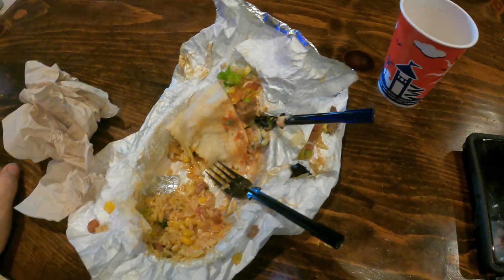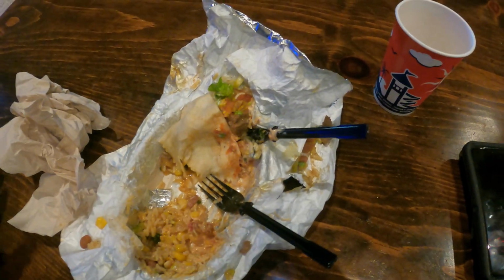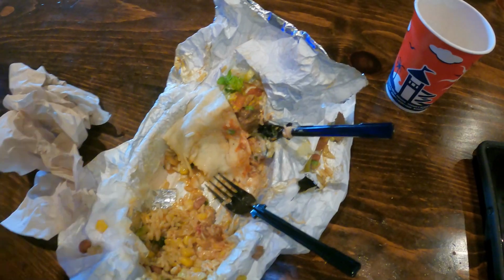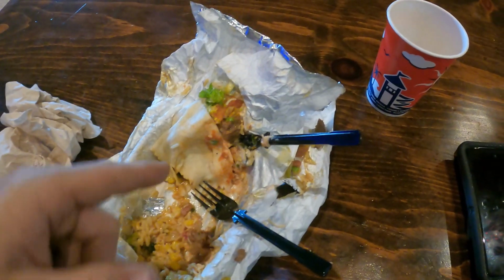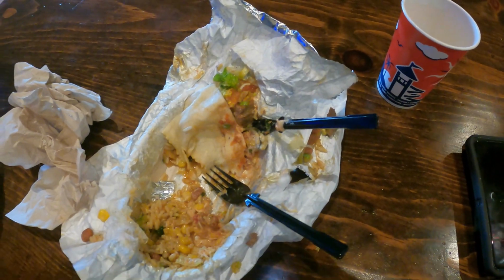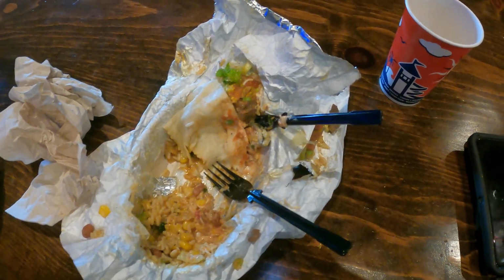I mean, this thing is huge. It's definitely enough to feed 2 people. I couldn't even finish it, and I usually have a pretty big appetite, but I ate maybe a little over half, 3/4, and I am absolutely stuffed. And it was pretty tasty.